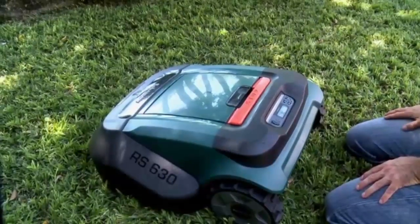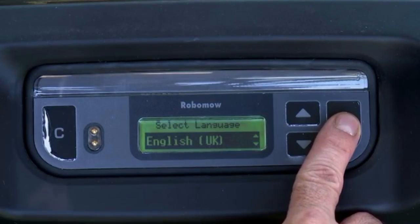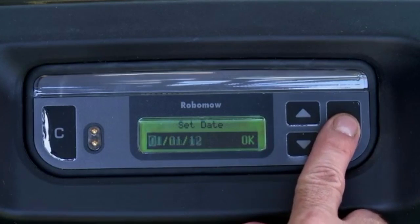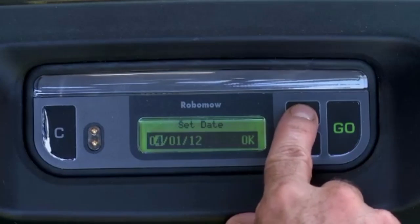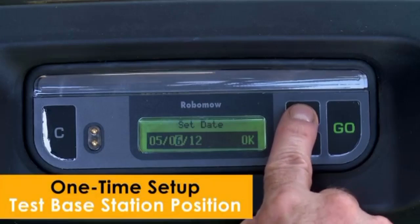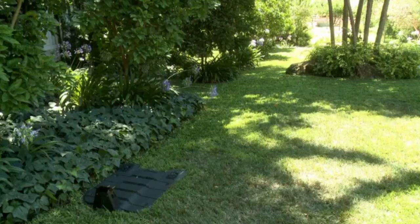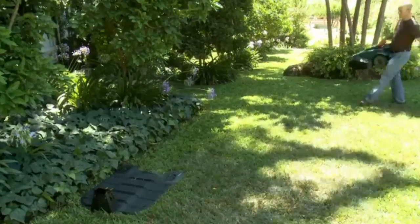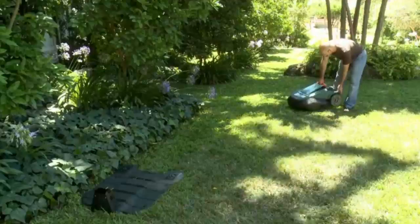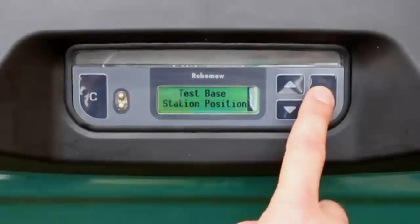These are the first settings you'll be required to set. Simply follow the guided instructions on the LCD and press the relevant buttons as needed. Position Robomow inside the lawn towards the perimeter wire, at least 2 meters before the base station, and press the Go button.